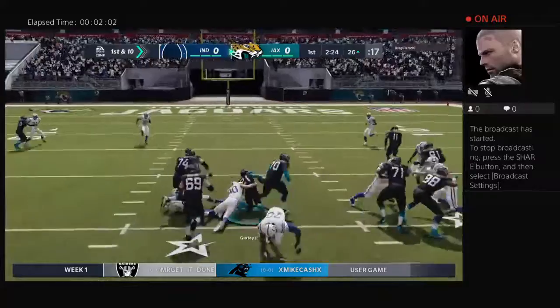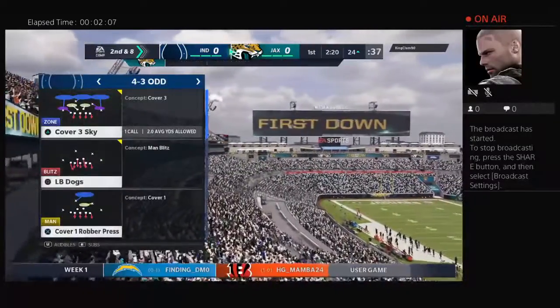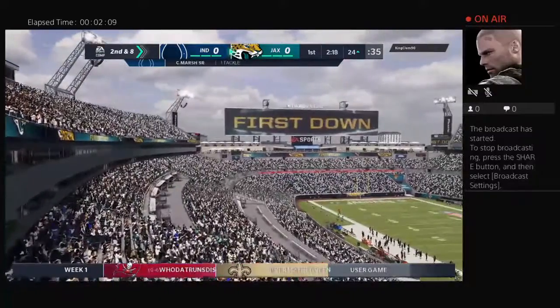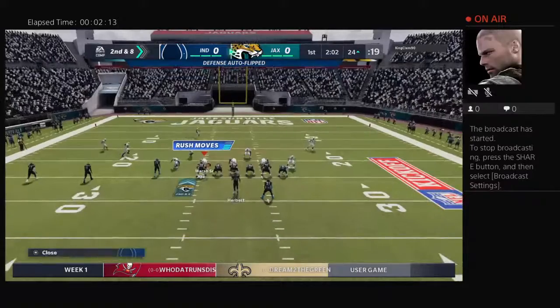On 1st down, it's Gurley. And not much of a hole there as he gets it down to about the 24-yard line. 2 yards on the pickup there. It'll be 2nd and 8. The last run good for 2. Here's 2nd and 8.